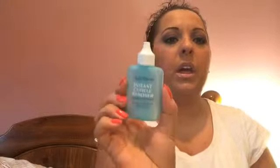I also finished, since we're on the nail kick, the Sally Hansen Instant Cuticle Removal Maximum Strength. This is basically a gel that when you take off your nail polish, you apply around your cuticles, and then you take a scraper and just scrape it off. It's supposed to dissolve any dead skin, any dead cuticles around your nails, so that you don't have to use those snippers. I don't know if a lot of you know, but it's not really good for your nails to always be snipping at them with scissors or those little plier-type snippers. You know what I'm talking about?